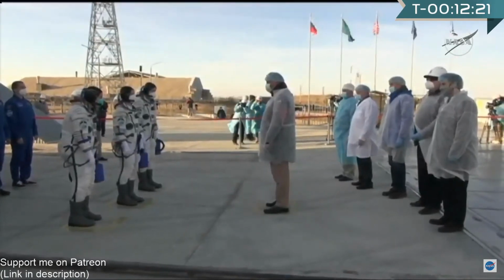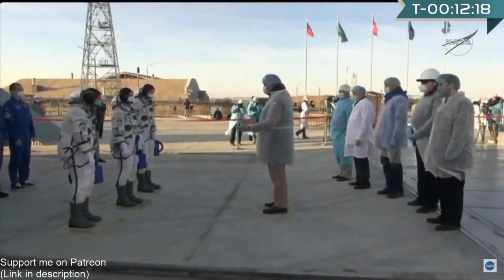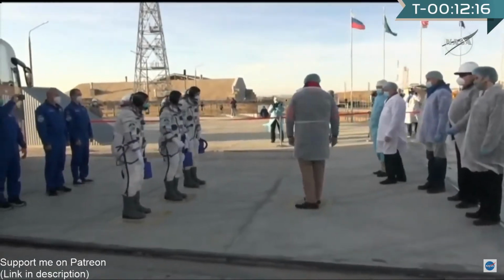The drive to the pad took about 50 minutes, and they arrived at 10:14 p.m. Central Time, or 8:14 a.m. Wednesday in Baikonur.